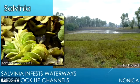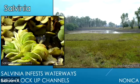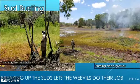Salvinia is an aquatic weed that was introduced from South America and was discovered in Kakadu in the 1980s. Sudweed is what happens when the Salvinia gets so thick that grass and vines grow over it, and trees and waters will be covered. Sud busting is breaking up the suds by spraying with chemical and burning them.